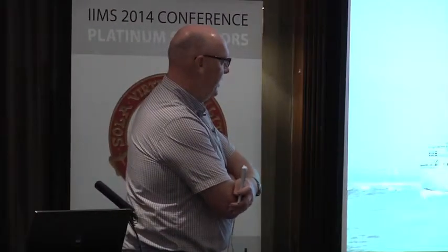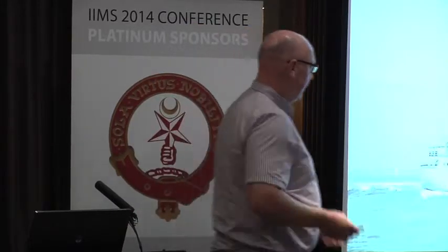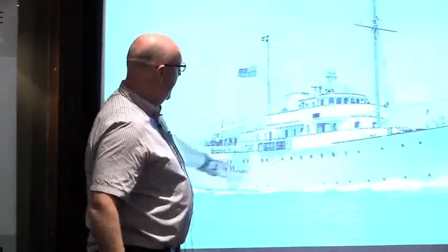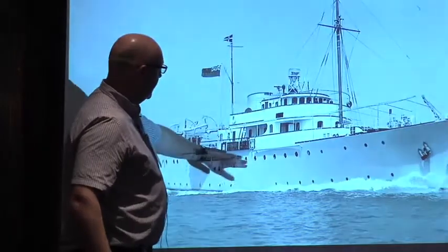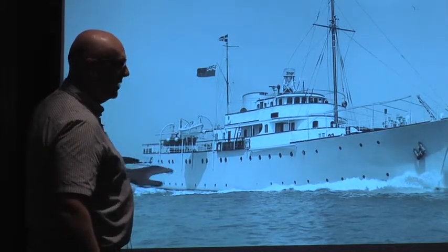Now, this picture is actually post-war, but just to point out some of the key features of it, she's basically got two main internal decks. You've got a lower deck down here where the deck's below the waterline. This deck above the waterline, you've got the main saloon back in this area of the boat. This is how she was, and actually how she is now.